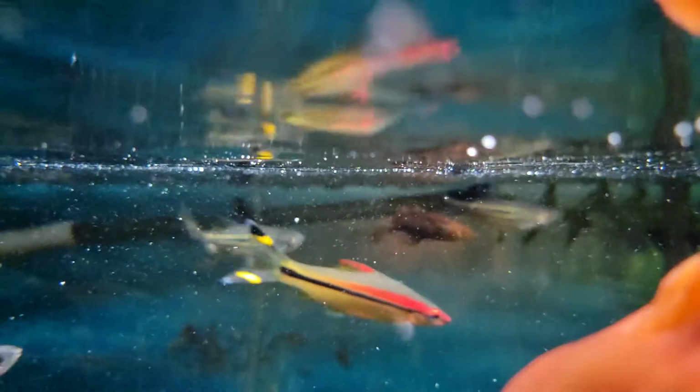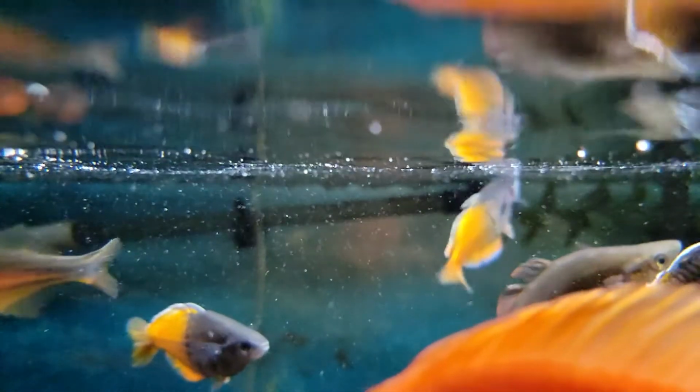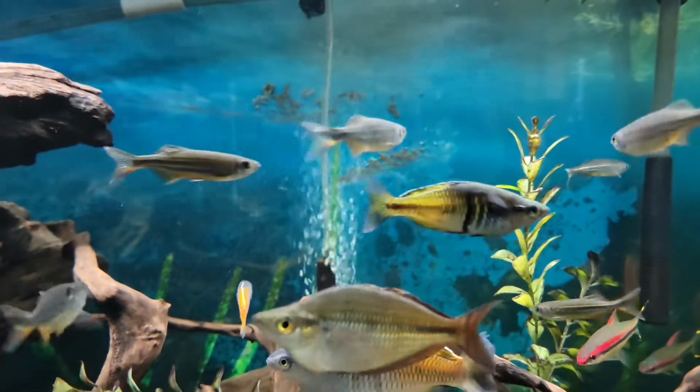They add movement to your aquarium. It's not a fish that's just going to hide in a corner and do its thing and just not move at all. This fish is going to be out in the open, schooling around, always creating movement in your aquarium, and it's very relaxing to watch. They're a lot of fun to watch and learn their behaviors and stuff like that.